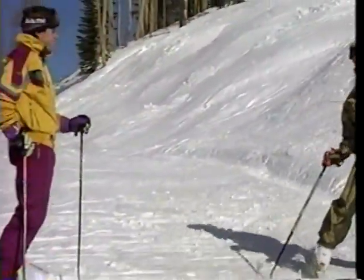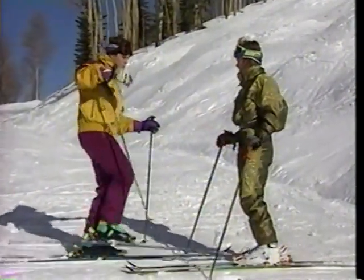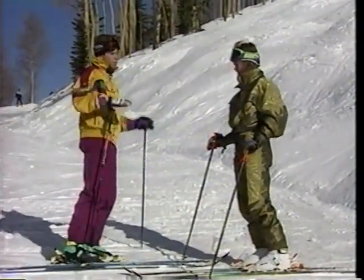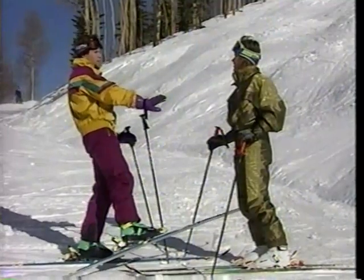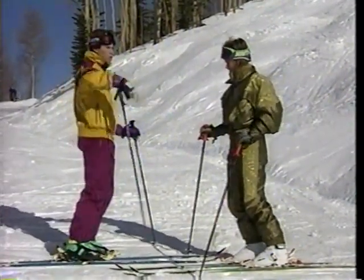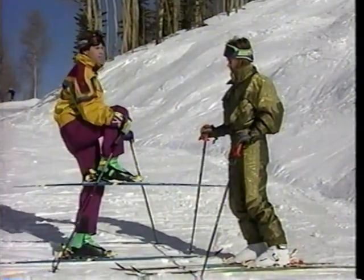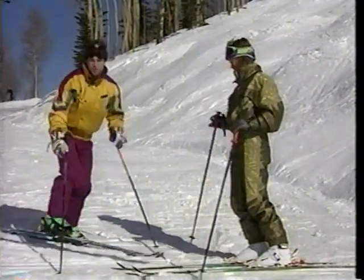All right, good, that looks great. Now make sure when you go to extend that you push down straight beneath you, okay? You don't want to push out in front, that'll just get you back. Right. So you want to keep it right down beneath you, all right? And then when you absorb, when you feel that mogul coming up, bring those knees way up there. You got a lot of room, a lot of range. Go ahead and bring them up some more. Okay? Let's do it some more. Here we go.